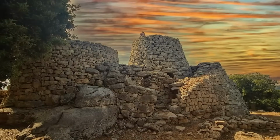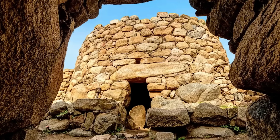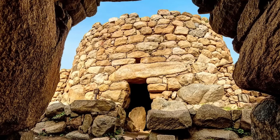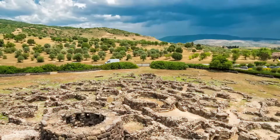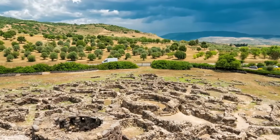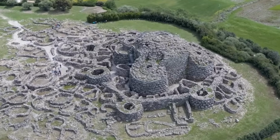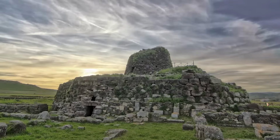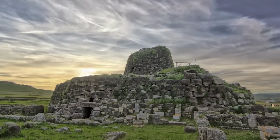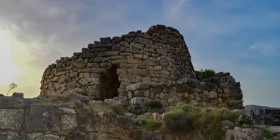Number 9. The Nuraghe of Sardinia. Scattered across the Mediterranean island of Sardinia are over 7,000 ancient stone structures called nuraghe, some of the most mysterious prehistoric buildings in Europe. Towering at over 100 feet, these massive fortresses are made of huge stacked stone blocks constructed without mortar, which is quite hard. No glue? How is that staying together? Archaeologists believe that the Nuragic civilization built them between 1800 and 1100 BCE, but local legends tell a very different story. And yes, it includes giants.